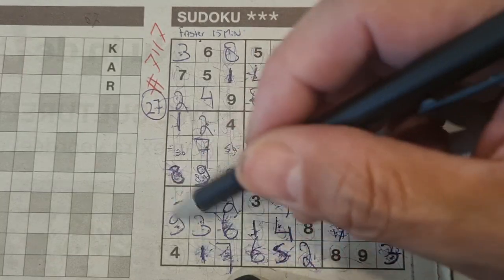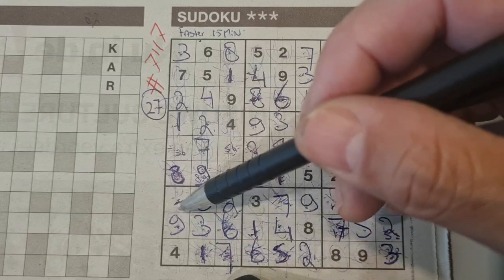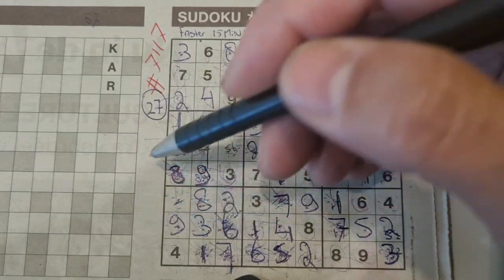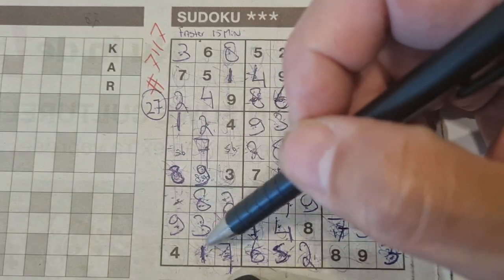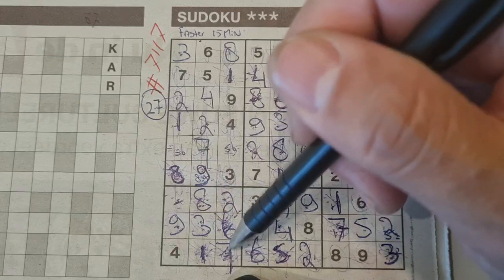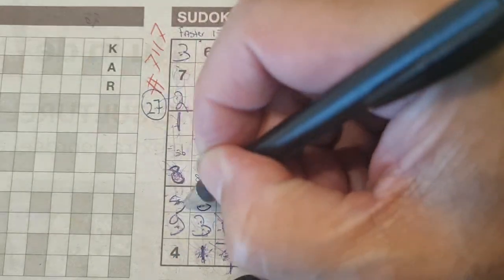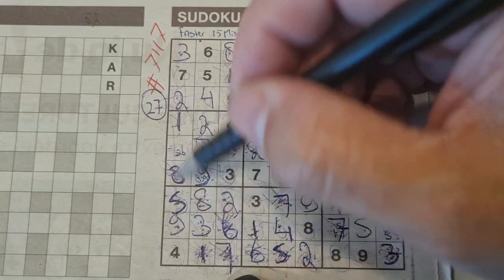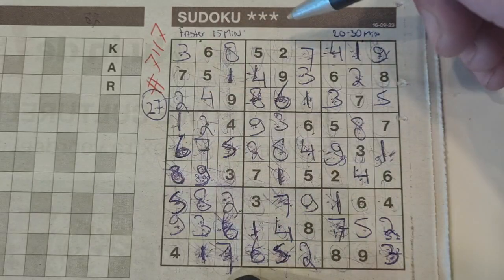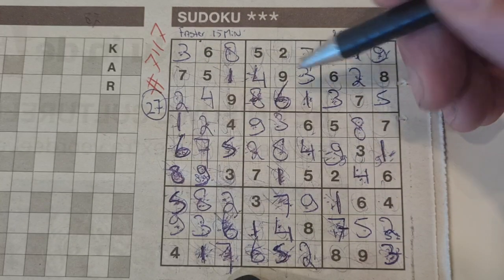1 box left in this big square for number 1, 2, 3, 4 is missing. The 6 and the 7 is missing. Need a... No, we have a 7 here. Need a 5. 1, 2, 3, 4, 5 is missing here. 5 and a 6. We have a 5 in the first column, no 5 there. 5 should be here, and the 6 goes in there. Finished, finished! Yeah, we finished the puzzle in 60 minutes.